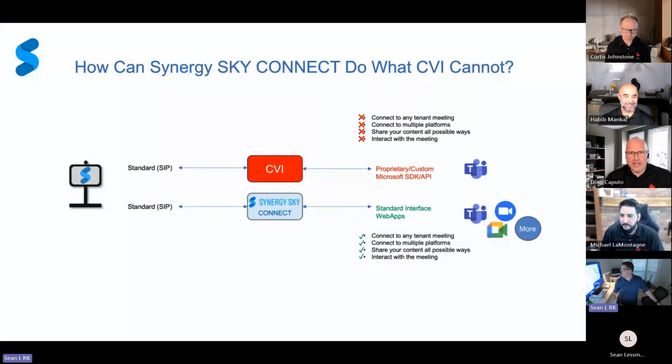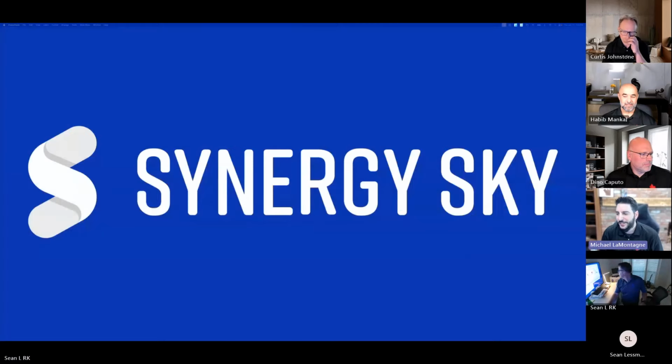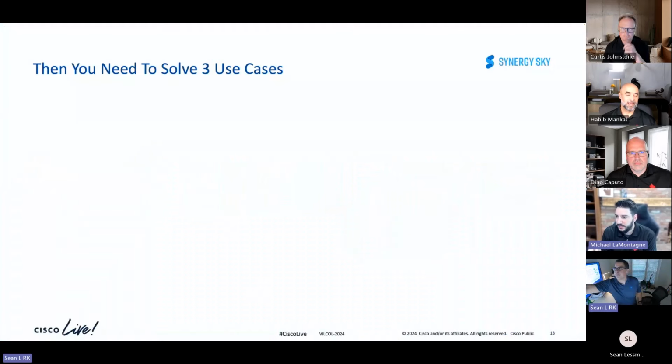Let me show you another slide here. Whoops, that's not the one I wanted to show you. Sorry, guys. Let me show you a different one. We were talking about that one. So just to confirm, this is your laptop or desktop connected to the Cisco endpoint, sharing through the Synology Sky.